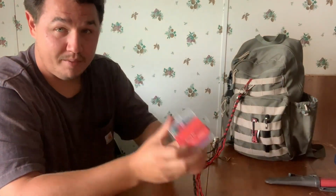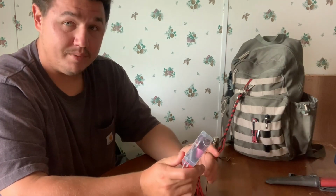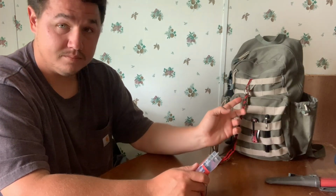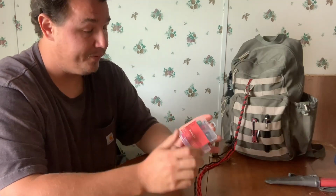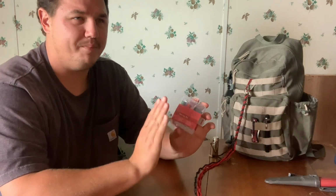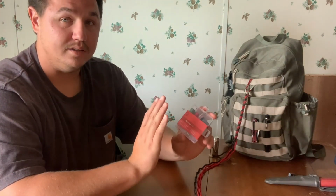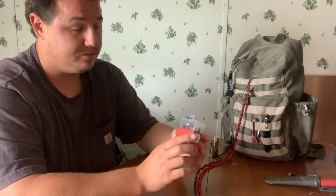Sewing kit. You might be surprised on that a little bit. If you remember, my Coghlan's survival kit had a little sewing kit in it too. I bought this at Dollar Tree. It's $1.25. This isn't just for sewing though. This is more of a representation because I don't own one yet. I'll have a staple gun coming in a couple weeks from now.